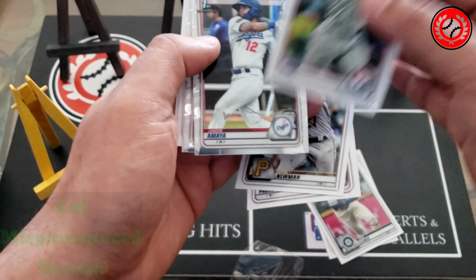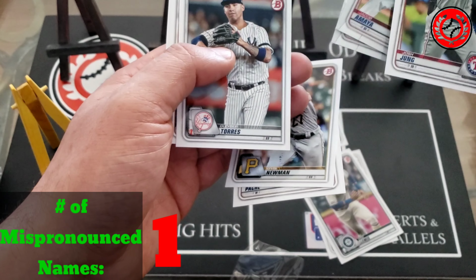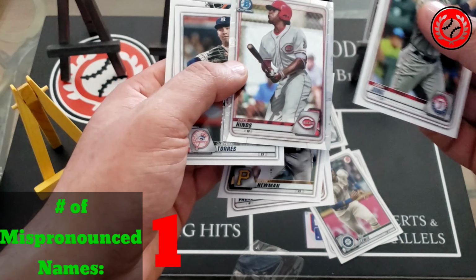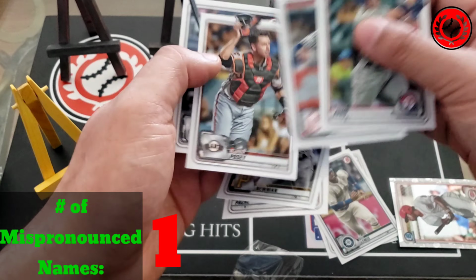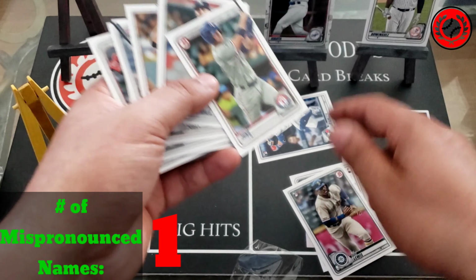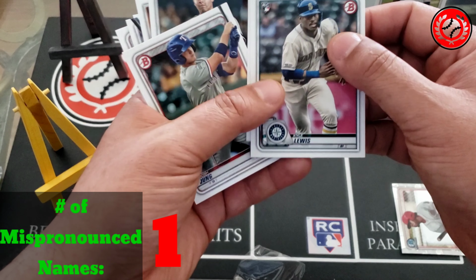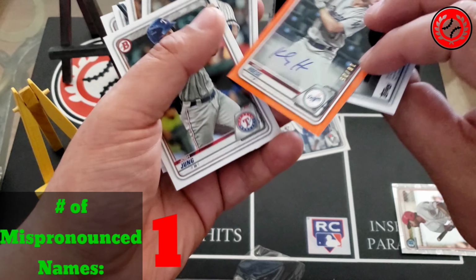Josh Jung, Jacob Amaya, and Reese Hines are the chromes, so I think I'll put the Amaya down as the best chrome. Glaber, Posey, and Nomar Mazara to round off the pack. And then, of course, let's show you who we got in the auto. It is a Cody Hayes.